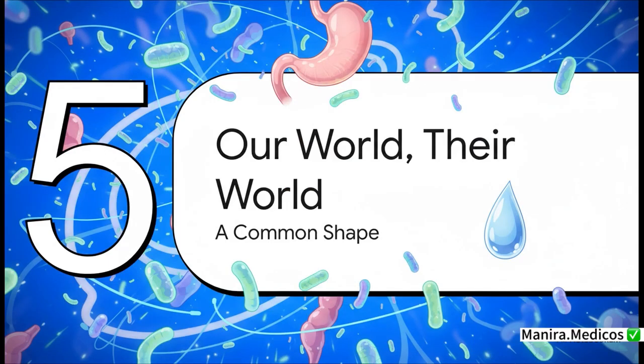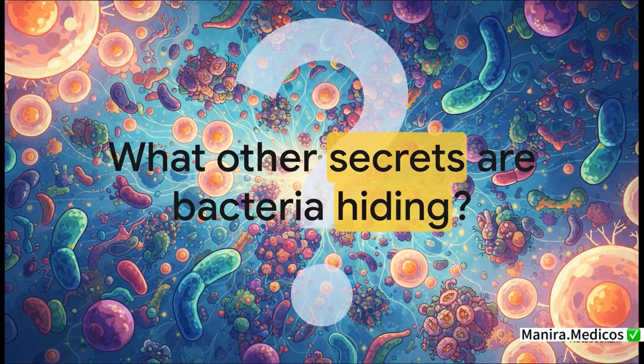So let's just take a step back and look at the big picture. From the sudden, explosive crisis of cholera to the quiet, hidden threat of H. pylori, we've seen how 3 incredibly different diseases are all caused by bacteria that share one thing, a common shape. We've cracked 3 cases today, all linked by that simple curve. But it really makes you wonder, doesn't it? Our bodies and our world are absolutely teeming with trillions of other microbes. What other mysteries are out there, just waiting to be revealed?